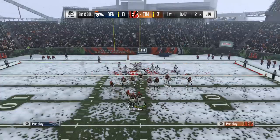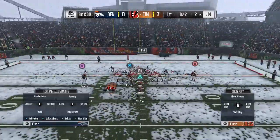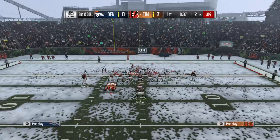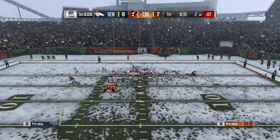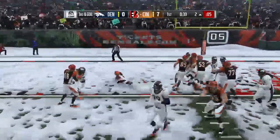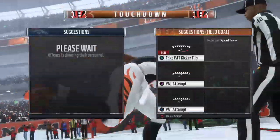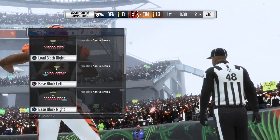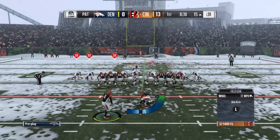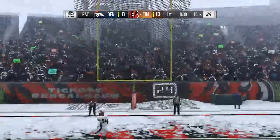From back at the 2, here's 3rd and goal. Here's a run with Mixon, and he is in. Touchdown, Bengals. A great effort there, taking it in from 2 yards out, and the Bengals are able to grow their lead. Well, they decided to run it in and got it done on 3rd and goal. A lot of times, that's a passing play.